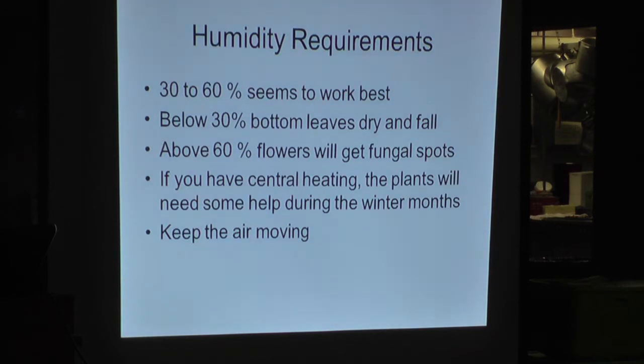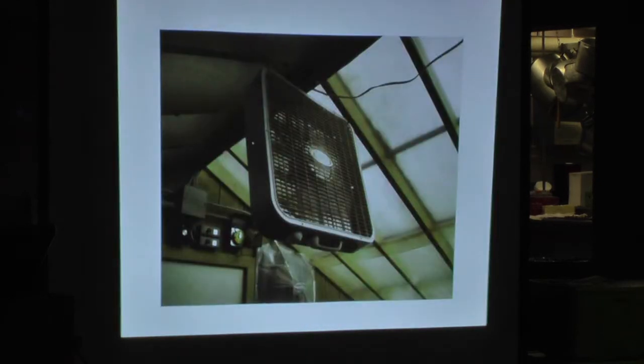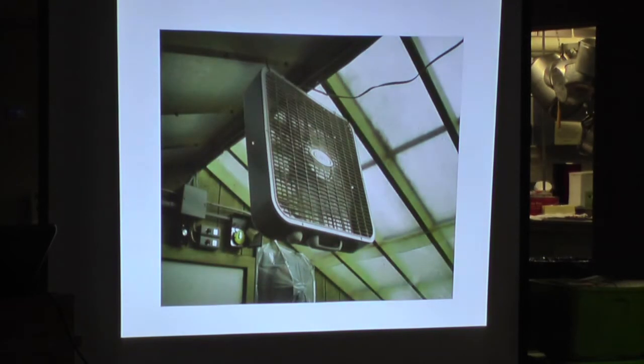So if you look at your plants and you're losing bottom leaves, and it's the winter and you think your roots are good, and you can always just pop it out and look at the roots, if you think the roots are good, humidity is too low. So if you have good humidity, it's advisable to keep the air moving. And nothing fancy here. Anything works. Just go buy a cheap fan, put it over in a corner, just give some motion to the air.